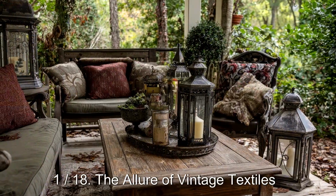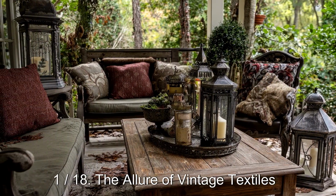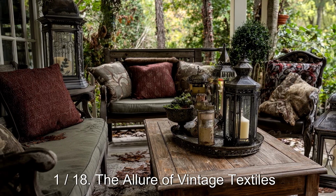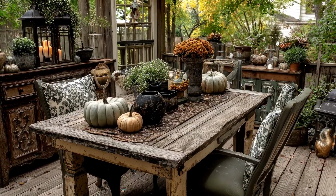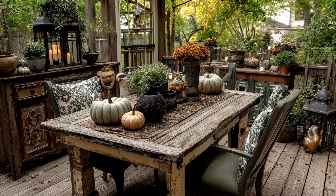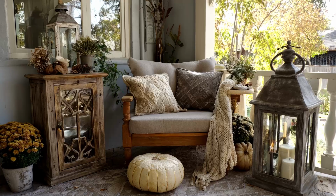The allure of vintage textiles. One of the most accessible ways to bring vintage charm into your home is through textiles. Think of richly colored quilts, hand-knitted throws, and embroidered tablecloths. These items not only add warmth but also tell stories of the past. Layering different textures and patterns can create a dynamic and inviting look, perfect for the fall season.